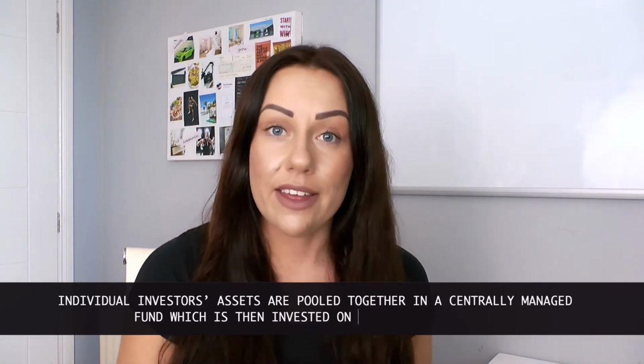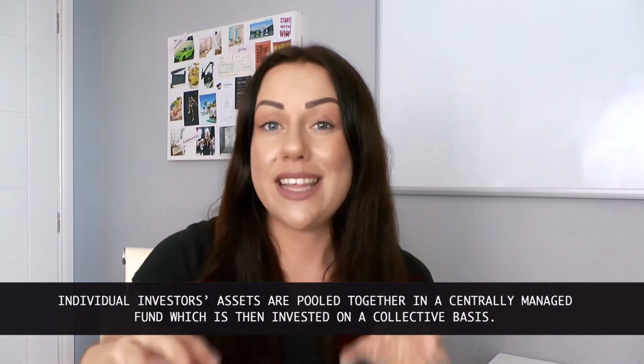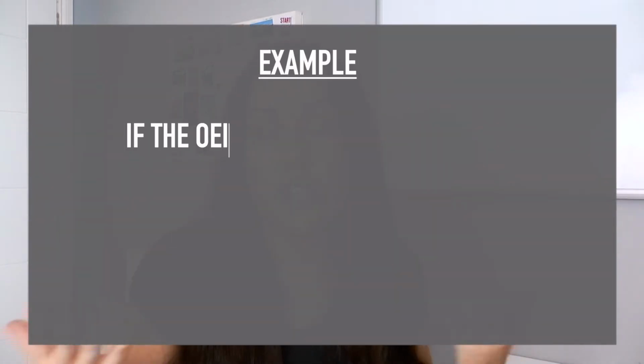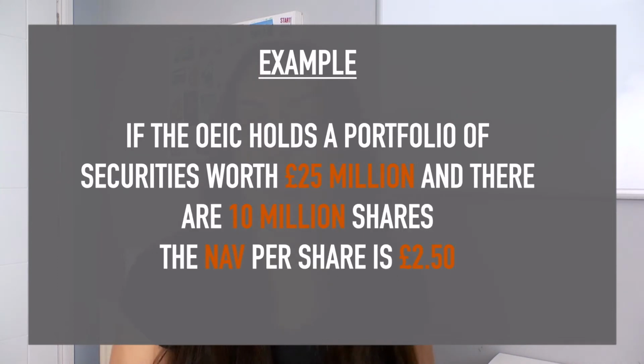So individual investors' assets are pooled together on a collective basis in a centrally managed fund, which is then invested by professional fund managers. The assets within the OEIC are then valued on a net asset value basis. So for example, if the OEIC holds a portfolio of securities worth £25 million and there are subsequently 10 million shares, then the net asset value, or NAV for short, is £2.50 per share.